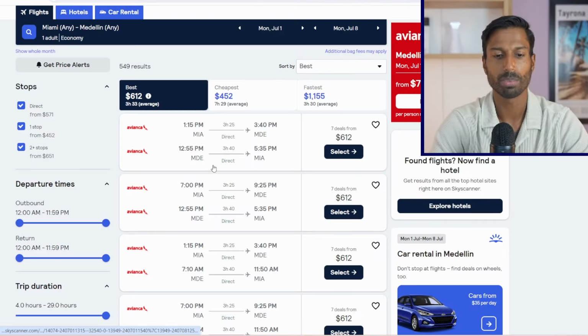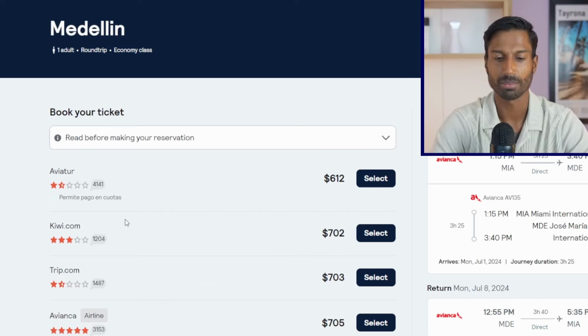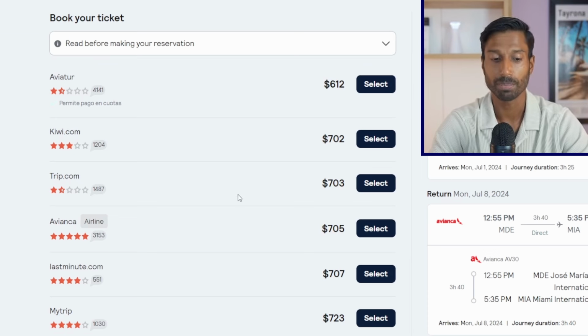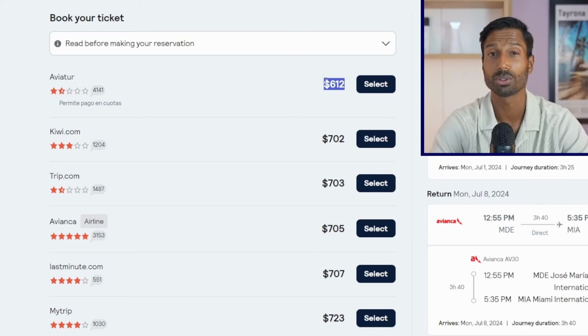Then, if you want to buy a flight, you would just go select. It's going to take you through to some other things. These are basically online travel agencies that will book the flight for you on your behalf. And some of them often are even cheaper than the airline. So you see here, Avianca is the airline, $705. But through these partner programs, look, you can get it for $612, almost $100 you're saving.